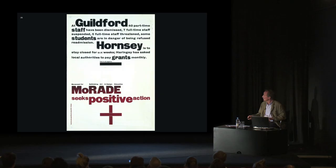And one of my colleagues, Anthony Froshaug, who had taught at the Ulm school in Germany, was able to talk about the Ulm school. So students had a pretty good idea of the sort of history of design education, which they could in fact compare with their own. This again was part of the movement to try to reform design education, for which I did a poster.